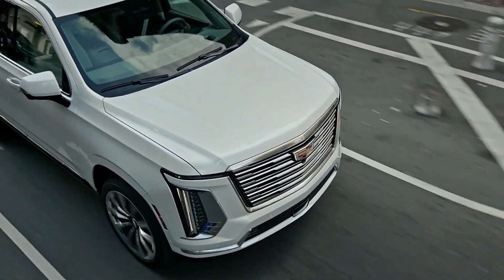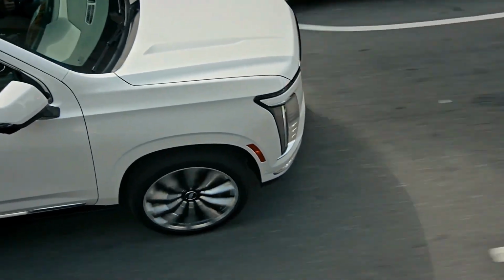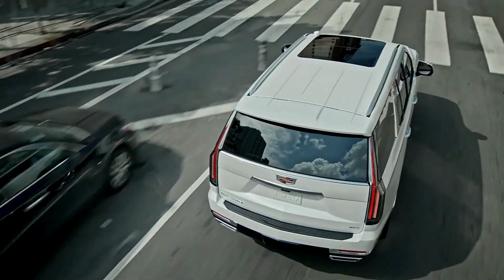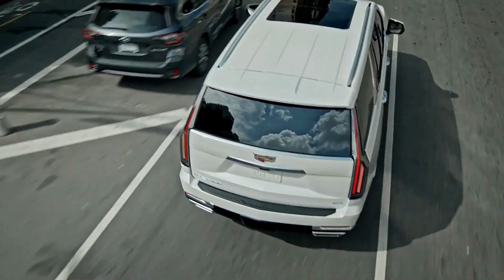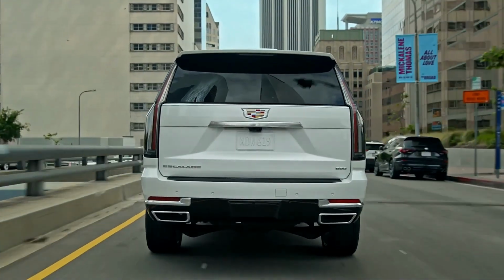Similar to this, Cadillac is set on making its flagship SUV a showcase for driver assistance technology. And in addition to making many of the most popular active safety features standard, Cadillac also offers its excellent Super Cruise hands-free drive mode.